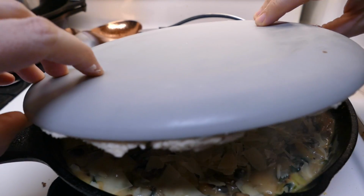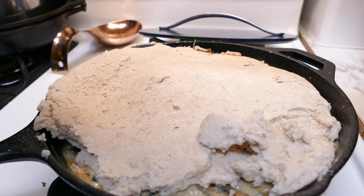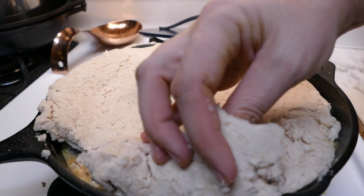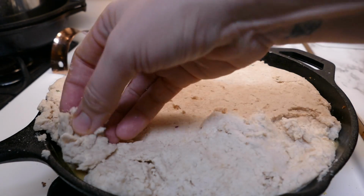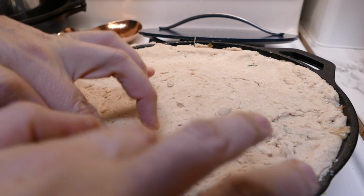And here's where the fun part is. It's me trying to get this gluten-free crust on top of this pie. Yeah. Now you know why I said that this would be better with a drop biscuit dough on top, because I'm essentially having to drop this biscuit dough on top. But it turned out well. I just smashed it down and then formed it along the edges so it'd be a nice crust.